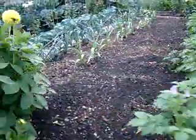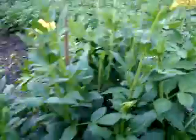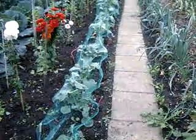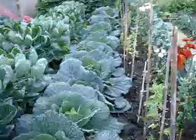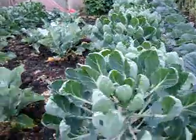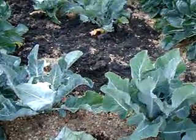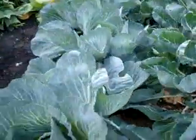And then his leeks. And then he's got flowers in between. And then he's got, I don't know what they are. I think they're broccolis. More flowers. Cabbages. Sprouts. Collies. And then more sprouts. Cabbages.